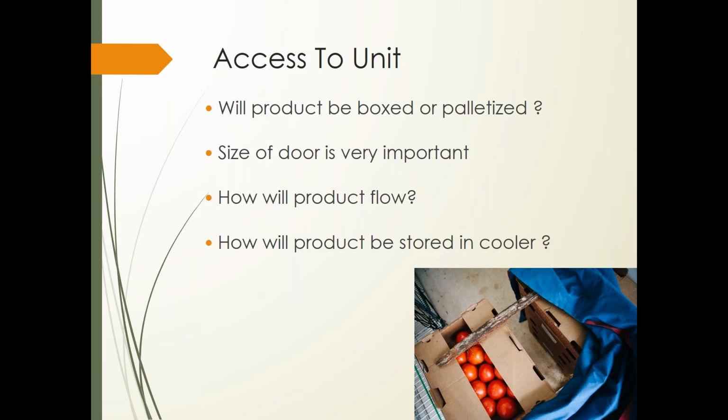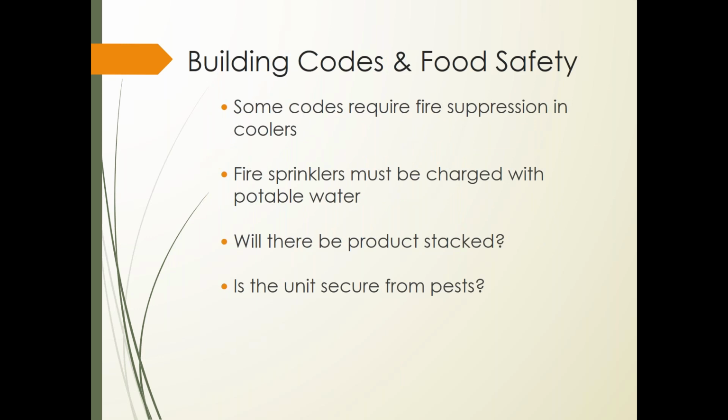How will the product be stored in the cooler? And that kind of goes back to some of Craig's presentation: what kind of packaging are you going to be using in the cooler? Is it going to be slotted? Is it going to be solid? Is it going to be bulk bins? Is it going to be individual place pack units? Or is it going to be boxes, wholesale boxes? Or is it going to be in the retail clamshells? All of that goes into the factor of the logistics of moving the product in and out of the cooler. So we'll move on to some other issues.